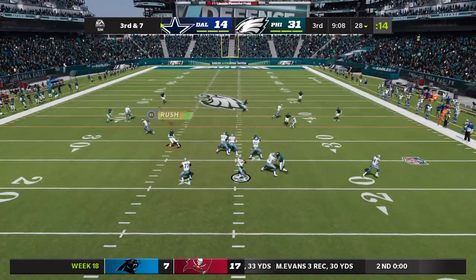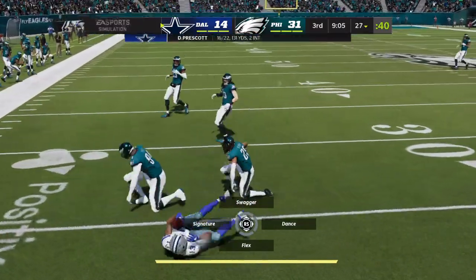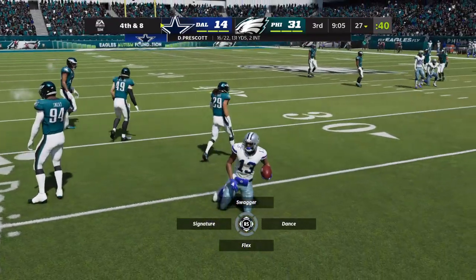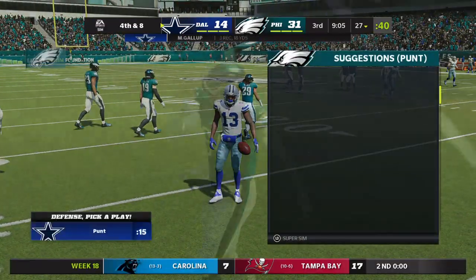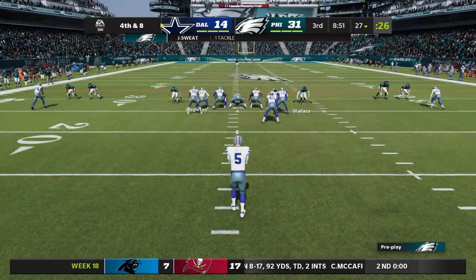From the shotgun, it's Prescott. He's going to find Gallup here, complete. And they take him down, losing yardage back at the 27. They call it a loss of a yard there. And it'll be 4th down.